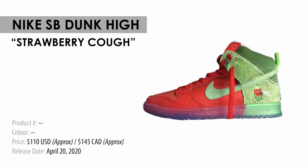As you can see, it adopts a strawberry motif, and there's even a little coughing strawberry on the lateral side. So I'll be straight up with you guys, this is not going to be the easiest shoe to wear. It's very loud, and it's definitely a statement piece and a head turner. But I think with SB dunks, or just dunks in general, being so popular these days, this one's going to be an instant sellout, and I could see it being pretty popular on the secondary market as well.